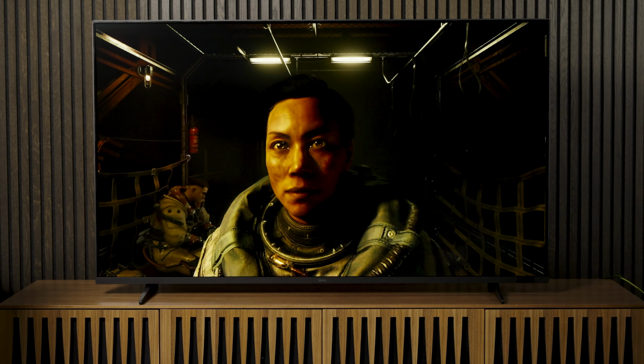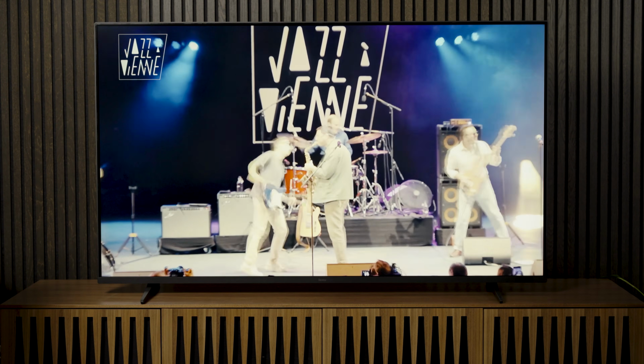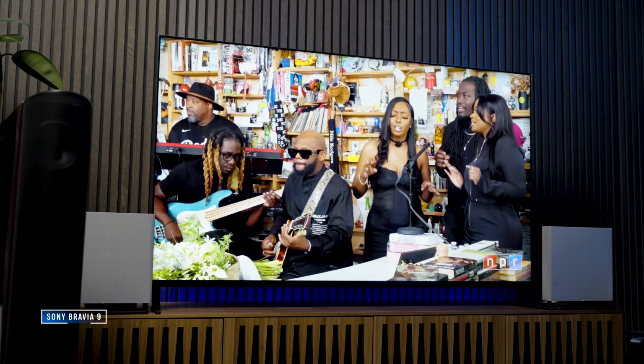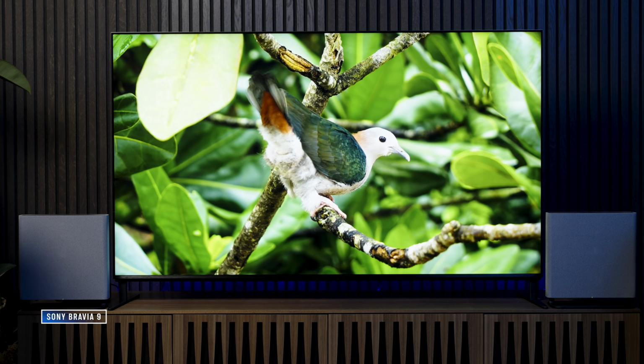So now let's talk about how it sounds and what kind of picture quality we're working with. Let me just get right out and say it. The sound quality on this TV is phenomenal for the price. I'd put it right up against the Sony Bravia 9, a TV that costs way, way more money. I gotta be honest with you, I did not see this coming.